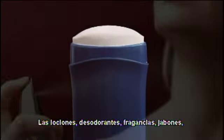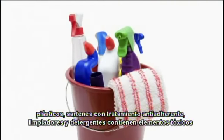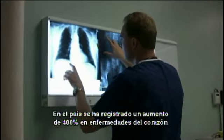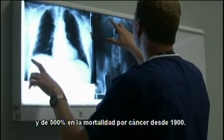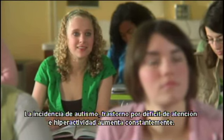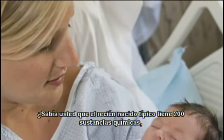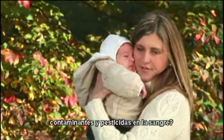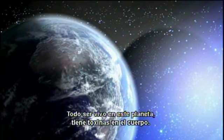Lotions, deodorants, fragrances, soaps, plastics, non-stick pans, cleaners, and detergents all have toxic elements that are easily absorbed by the body. As a nation, we have seen a 400% increase in heart disease and a 500% increase in cancer mortality since 1900. Incidents of autism, ADD, and ADHD are consistently increasing. Did you know that the average newborn has 200 different industrial chemicals, pollutants, and pesticides in their blood? Toxins are unavoidable. If you are alive on this planet, you are toxic.